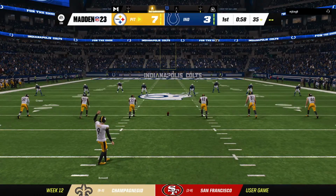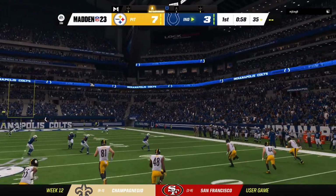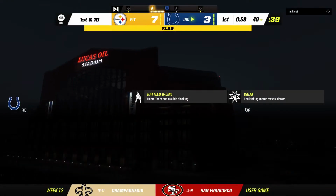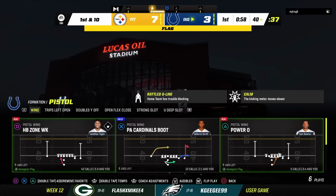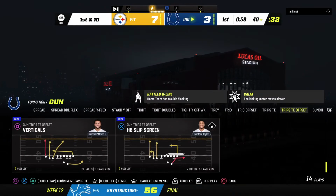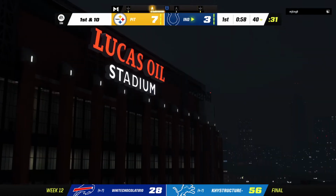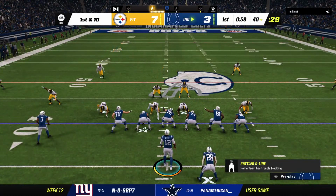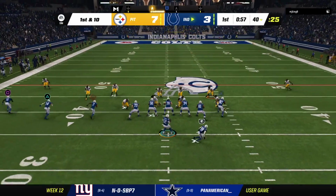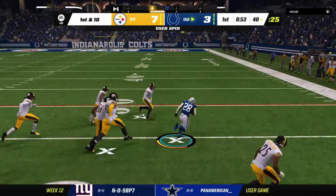Boswell now to kick it away after the touchdown. By rule, that comes out to the 40-yard line, so good opportunity for this offense with solid field position. Good starting field position for the Colts as they have it 1st and 10 at the 40. From the gun, here's Newton. That's complete to his running back, Taylor.